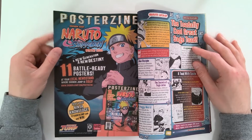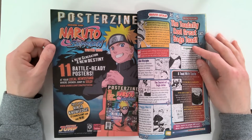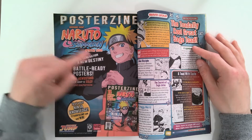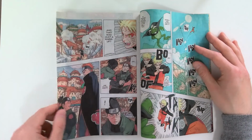Anyway, left-hand side, a poster zine for Naruto Shippuden. So this must be similar to that Dragon Ball Evolution poster zine. 11 battle-ready posters, coming in winter 2009. Very cool. All right, and we got some Naruto color pages.